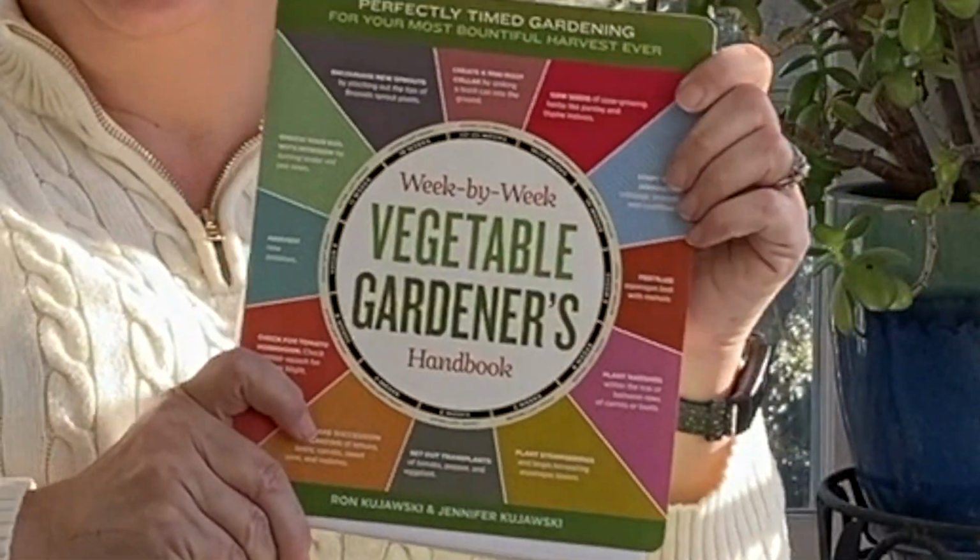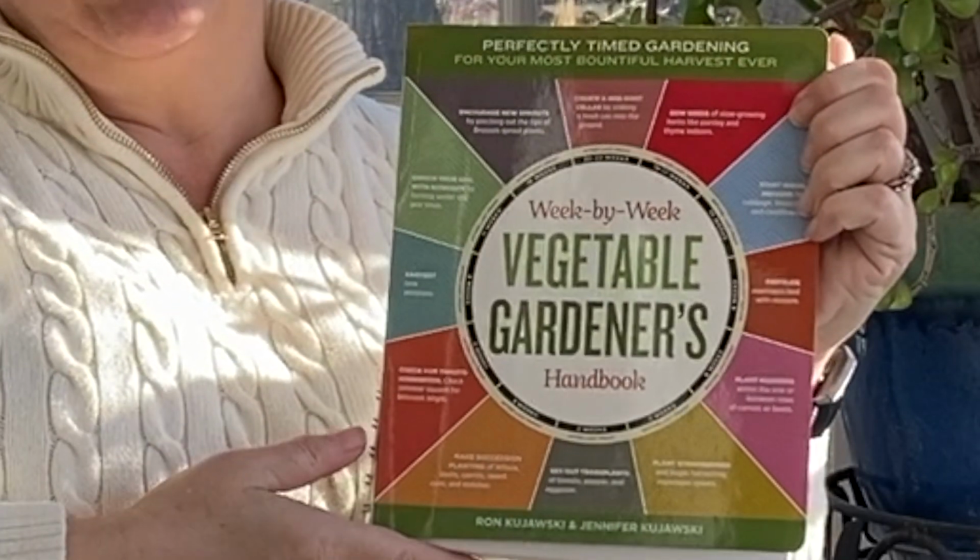In the summer of 2017, I put in a 4x8 raised bed vegetable garden in the backyard. It was my experiment. I had never had a vegetable garden before. I mean, I had done lettuce in flower boxes, or maybe a tomato in a container, but I'd never really done a real raised bed vegetable garden. And so in 2017, I bought this book, which I highly recommend for new vegetable gardeners. It's called The Week by Week Vegetable Gardener's Handbook. I'm not getting paid to tell you this. I'm just letting you know that as a first-time gardener, this was so helpful to me that season.